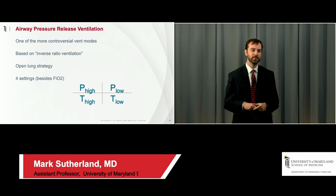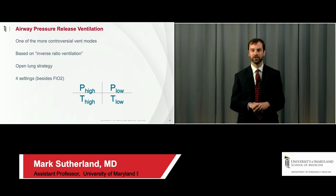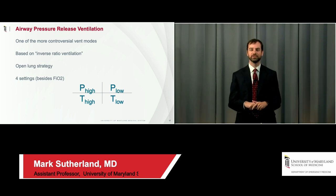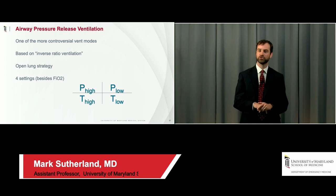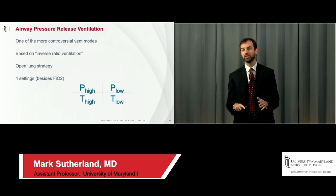So APRV, first of all, is one of the more controversial topics in critical care, and certainly one of the more controversial vent modes. I kind of analogize it to ethanol levels or urine drug screens in the ED. It's pretty rare to meet an intensivist that doesn't have some strong feelings about APRV. Really fundamentally, APRV is a form of pressure control. At the end of the day, it's a very weird version of pressure control, and it's based on something called inverse ratio ventilation and the open lung strategy.